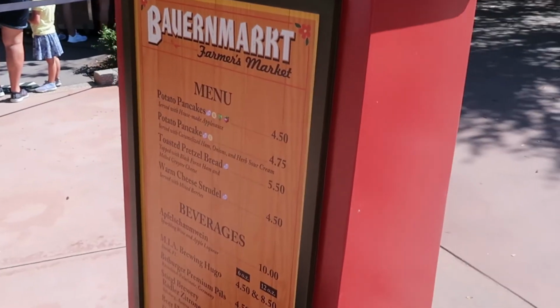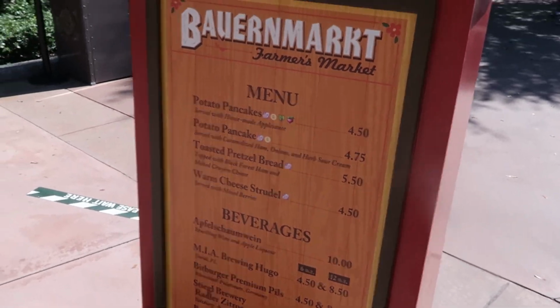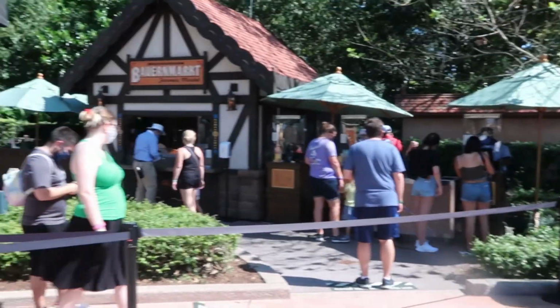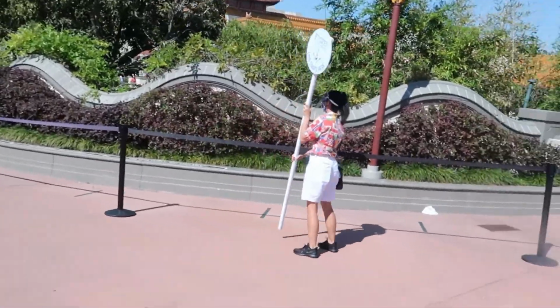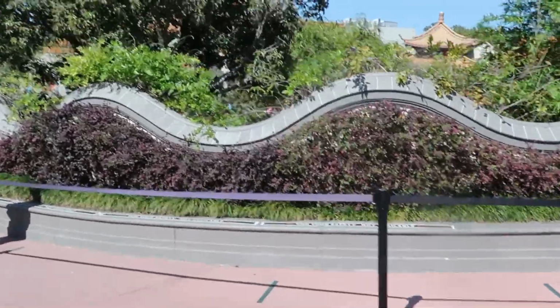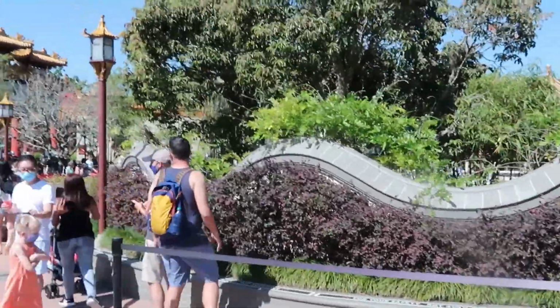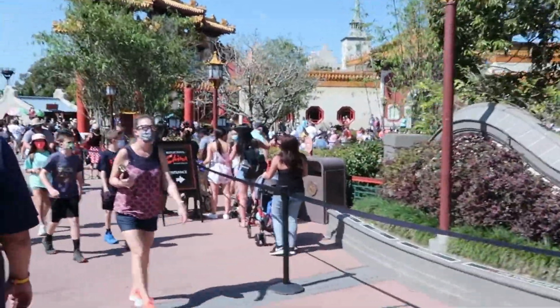One of the things we've not been doing this trip has been eating all the food here. We might have to do that another trip, but they do have all their festival food markets open. Here at the China Pavilion, the Frozen line starts way over here, right at the start of the pavilion. And then, of course, it snakes around inside the pavilion as well. It's a fairly long line. There's no way we're doing that today.